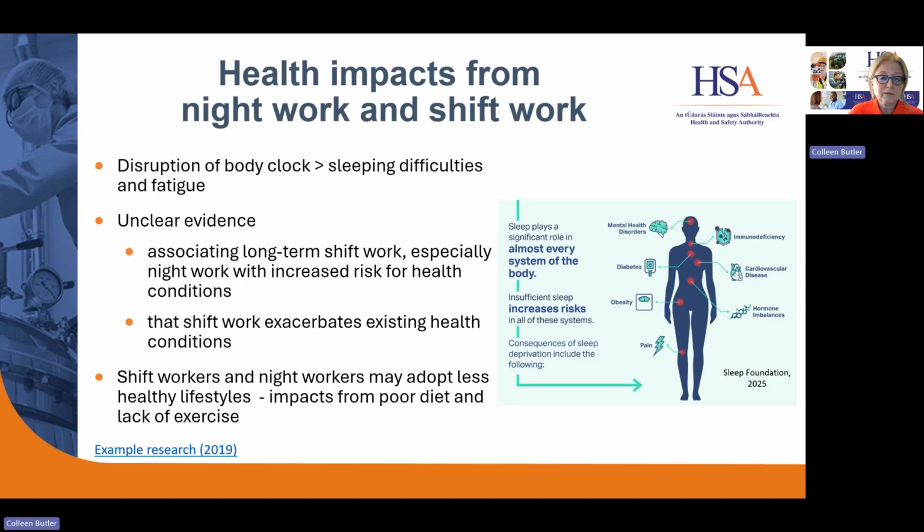So we are creatures that are supposed to sleep at night and be awake in the day, and so when you're doing night work, it means that you are trying to catch up on sleep in the daytime. That is not necessarily conducive to good quality sleep because of light, noise, temperature influences. So that can bring about sleeping difficulties.